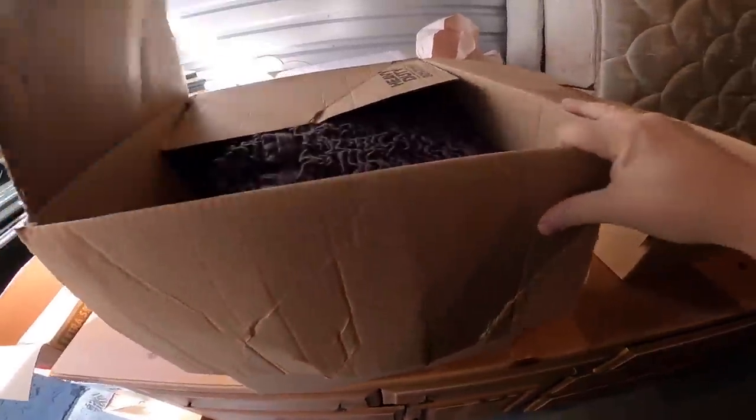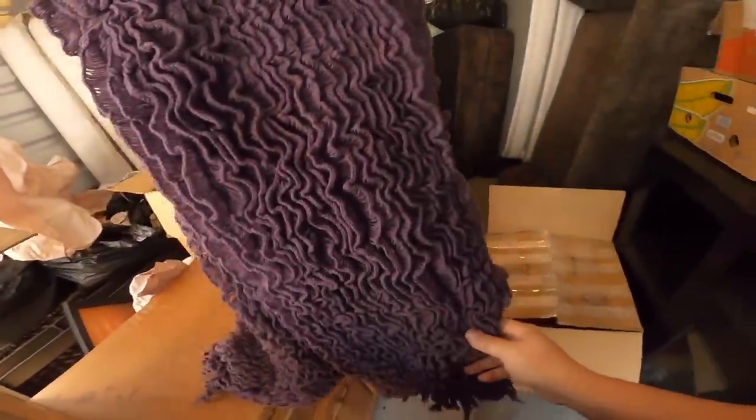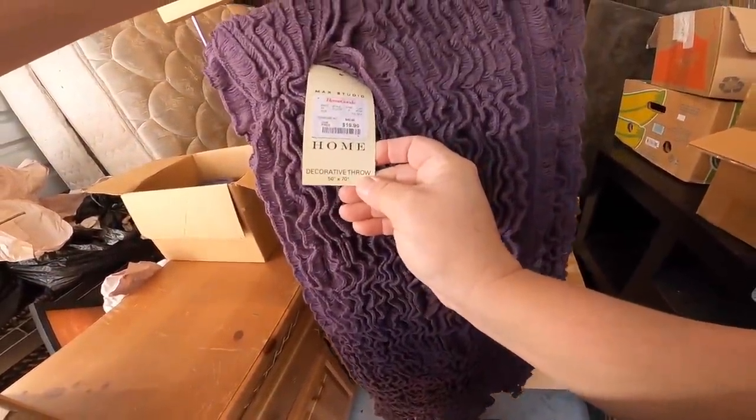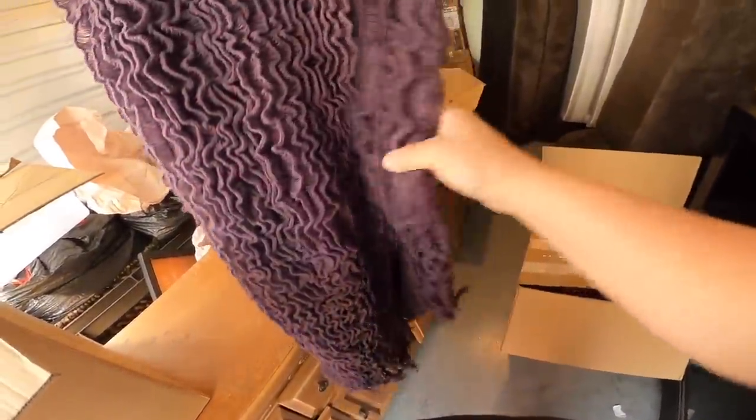Next box. Okay. Really nice brand new blanket. What's this Mac Studio? Oh, it's Home Goods. Okay. $19.99. All right. Well, it's like a nice good start.